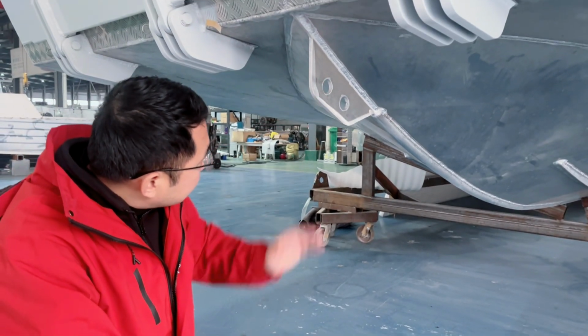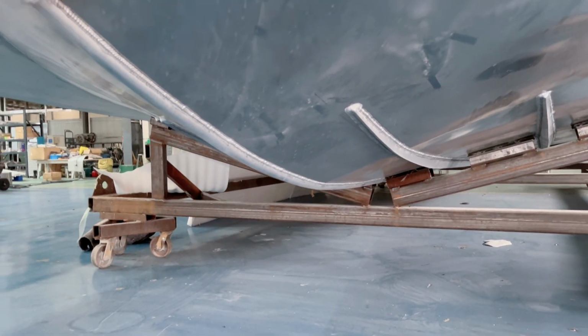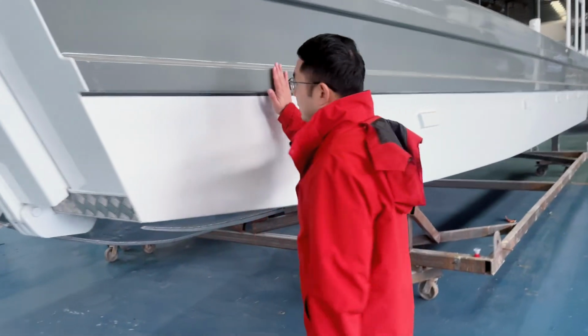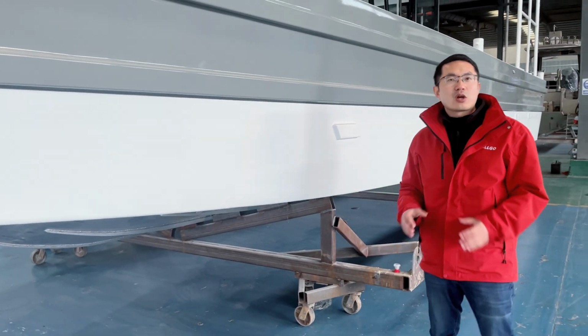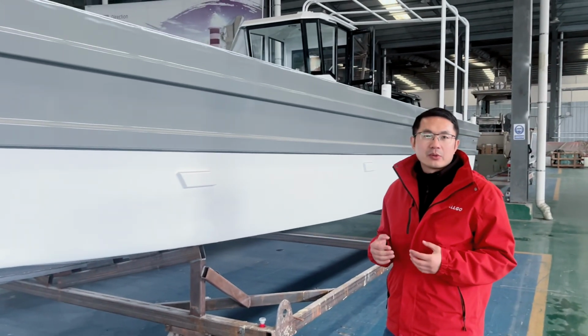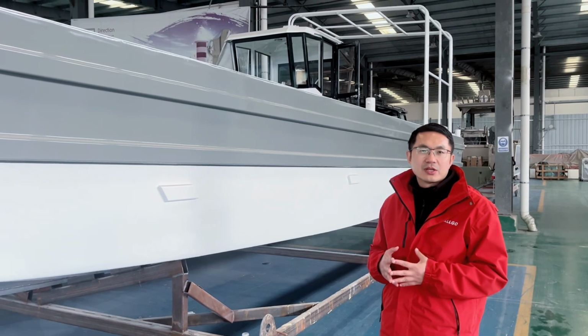And here, this one is the fitting for the trailers. Then you can see we have also put these strainers on the bottom to make better performance on the sea. Then on the side of the boat, it's very strong aluminum. The bottom plate is 6 mm and on the side is 5 mm. And the transom plate is the same 6 mm, which is very strong, made of marine grade aluminum alloy 5083 H116. It's one of the best materials for building aluminum boats.